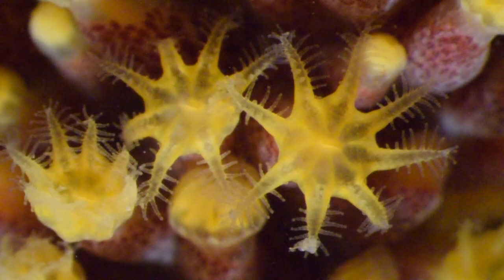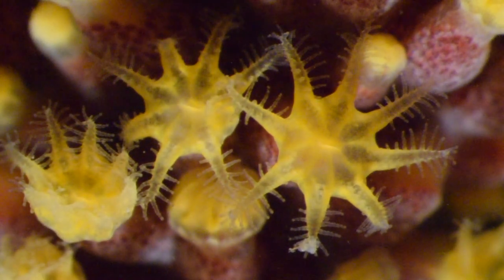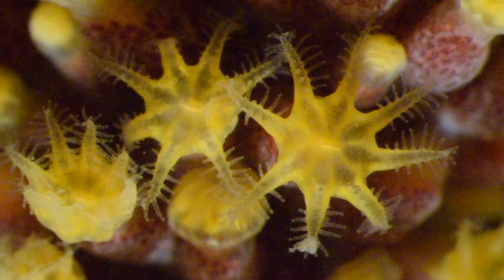The polyps are mostly covered by these red-brown spicules, which gives the colony its base color. You can see the 8 complete septa in these oral views of polyps.